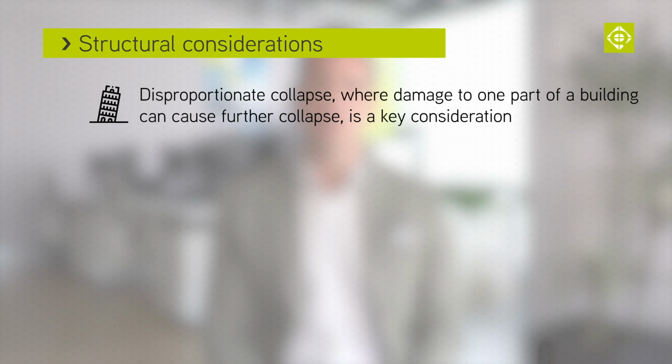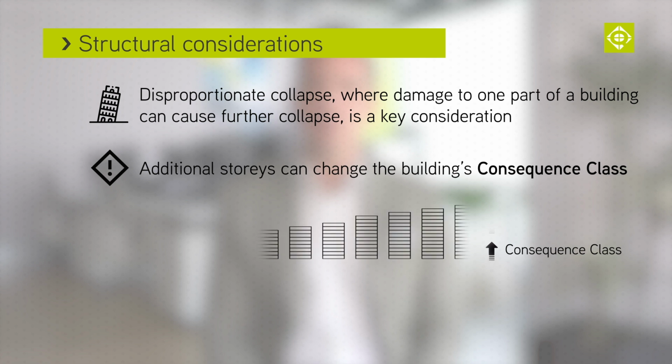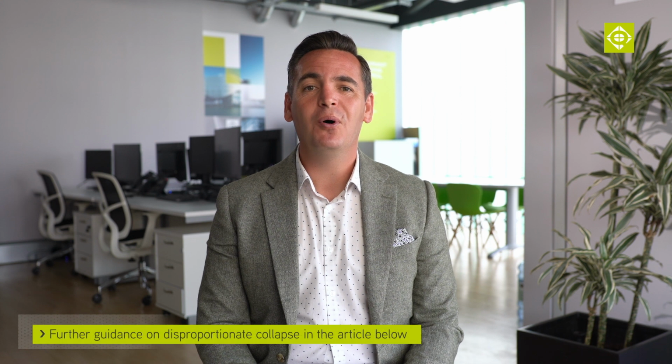From a structure perspective, under Building Regulations Requirements A3 concerning disproportionate collapse, it's possible that adding storeys will change the consequence class of the building. This would require a higher level of robustness for the building. Robustness measures can be quite technical, but basically relate to the strength of the connections within the building. You would need to discuss this with a structural engineer. Further useful guidance on disproportionate collapse can be found in the article below.